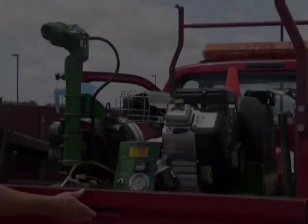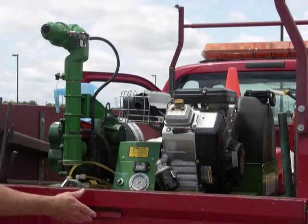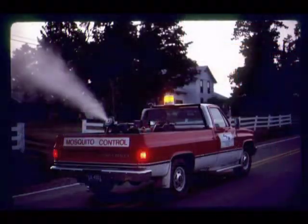Because mosquitoes are continually produced and can fly considerable distances from their breeding site, insecticidal control of adult mosquitoes is somewhat temporary. Chemical treatments usually require specialized fogging equipment to reach mosquito resting places in trees, and are best done by certified applicators.